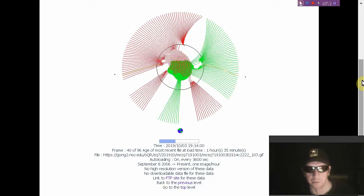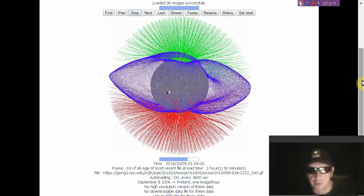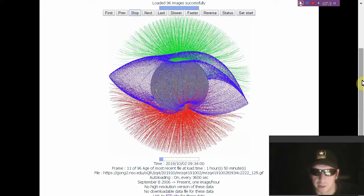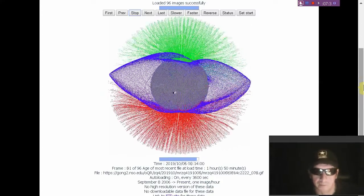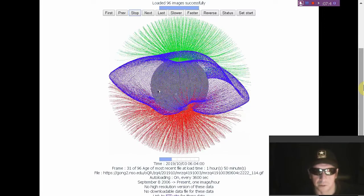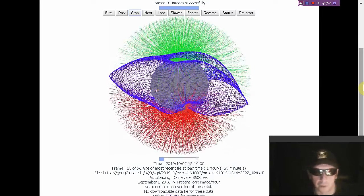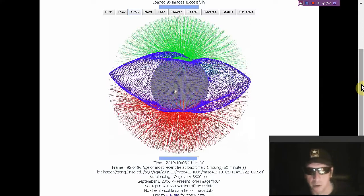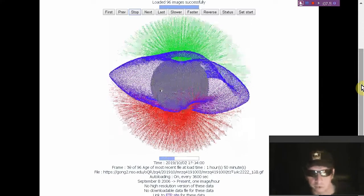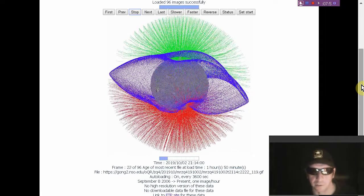Here's another view for your viewing pleasure. And on this view, the B field is indicated in blue, and you can see that plage there, as well as the influence of the North Pole coronal hole. It looks like you're looking right down the North Pole fields there, as you see those green lines kind of pointed towards your face. And indeed, part of those lines are going through your head, believe it or not, folks.